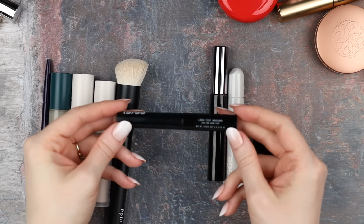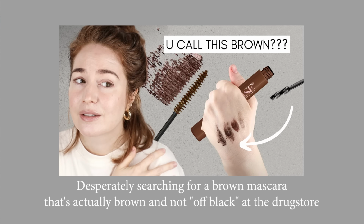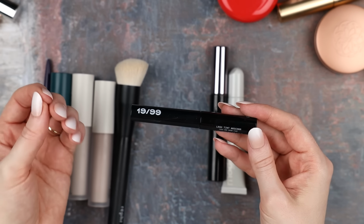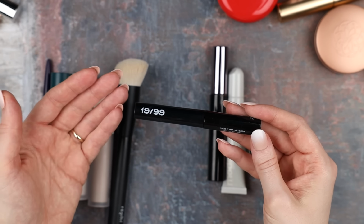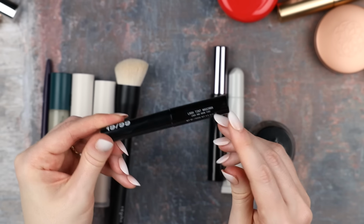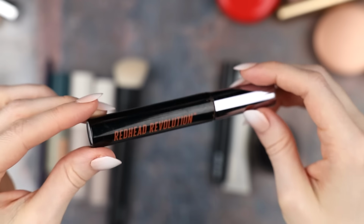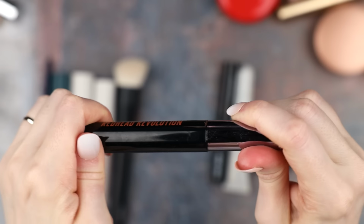I got this to review in that mascara video, searching for a brown mascara. And I really like the way it looks on my lashes, but it's so moussey that I find it unsatisfying to apply as a mascara. And so I find myself reaching for this instead. The Redhead Revolution mascara in Genuine Ginger, which is also from that video.